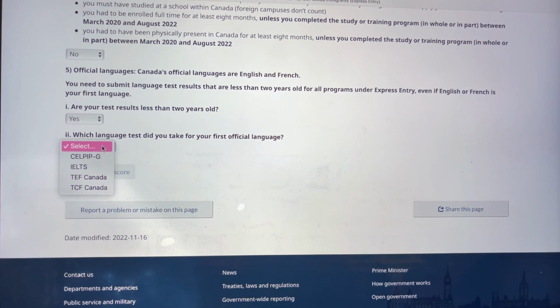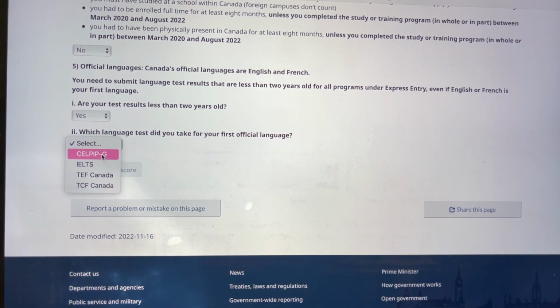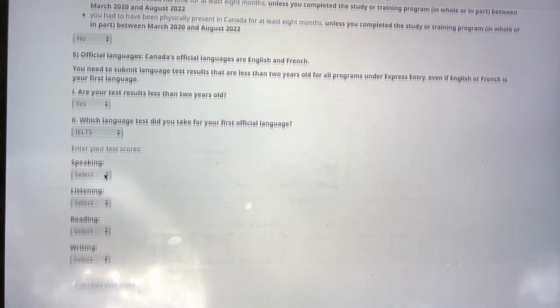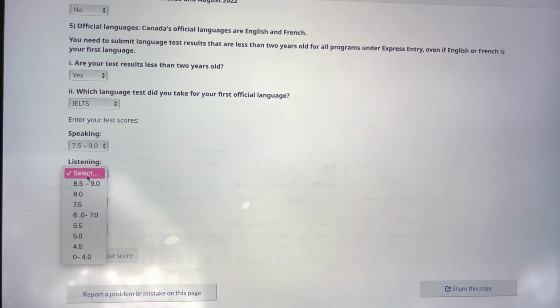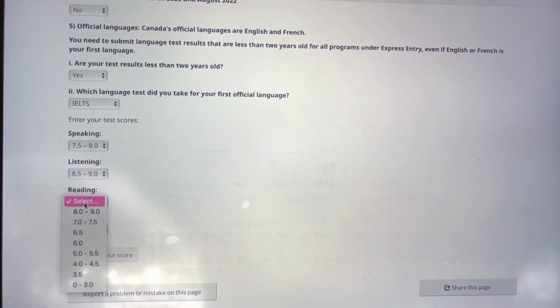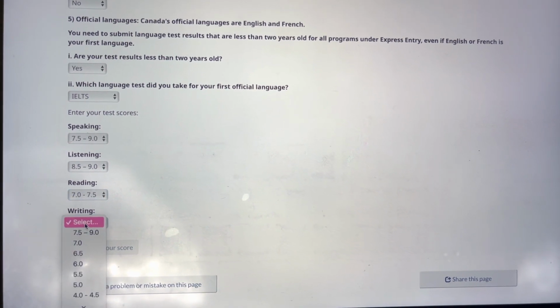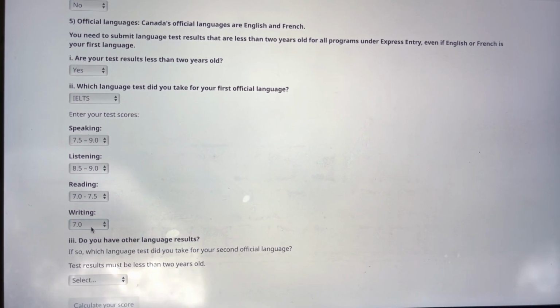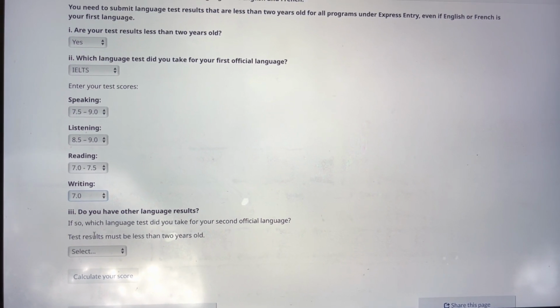And next question is, which language test did you take for your first official test? Then you will mention IELTS. I took IELTS, so I will mention IELTS here. Another thing it's going to ask is, do you have any other language test results? So you have to select out of 3 options. First is TEF Canada, TCF Canada and not applicable. I haven't taken any other test, so I'll be selecting not applicable in this.